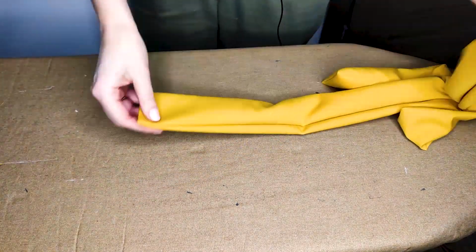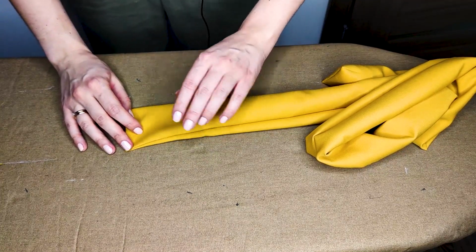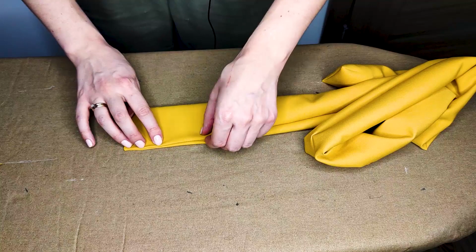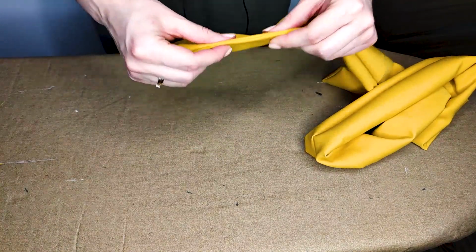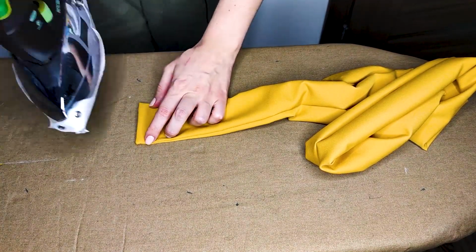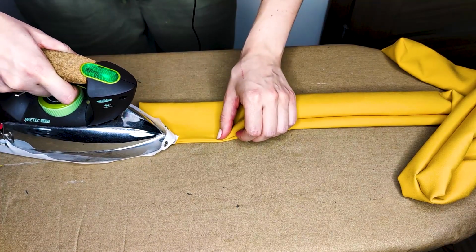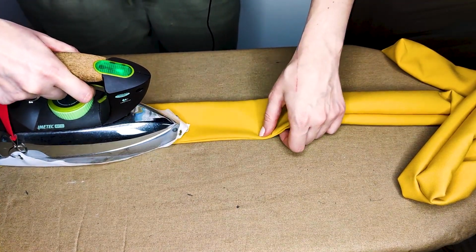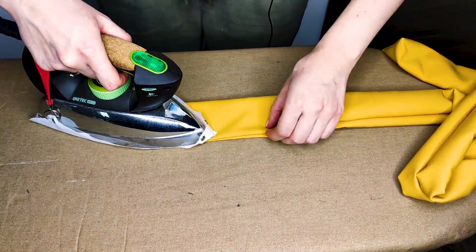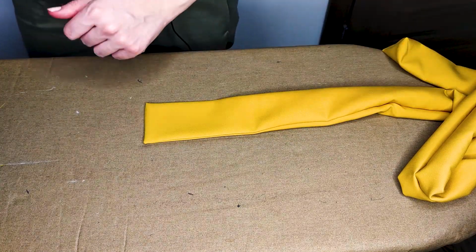To do that, just take your belt, and because we ironed this seam open, it's now very easy for us to find the edge, and just make sure that the edge has a seam on it. And start pressing. Now we will be pressing the top part as well. So move slowly, take your time to really find that seam. And continue to iron all throughout your belt.